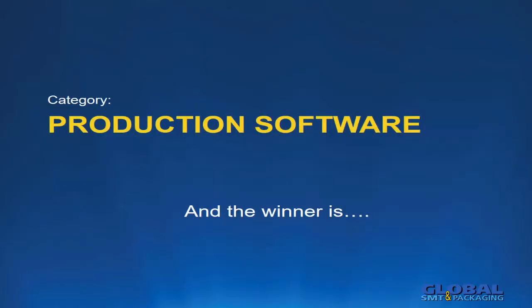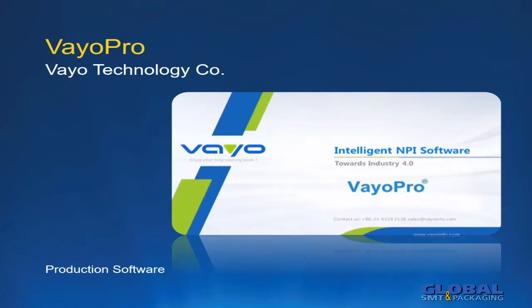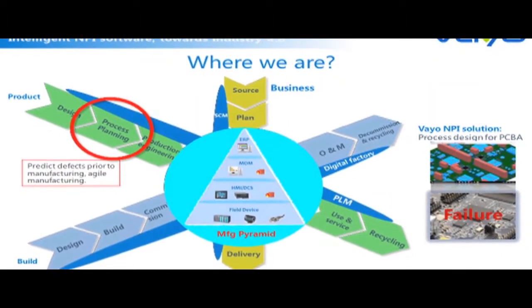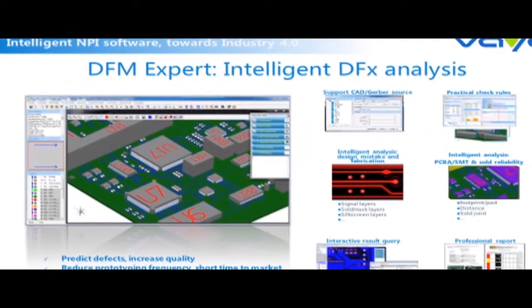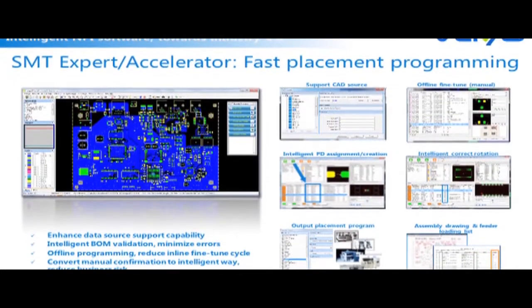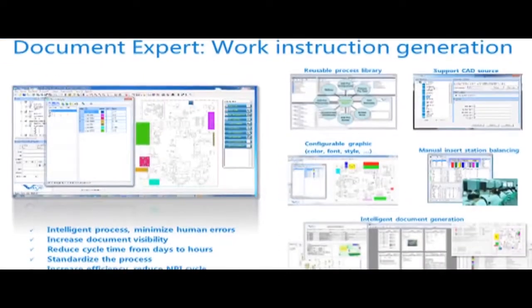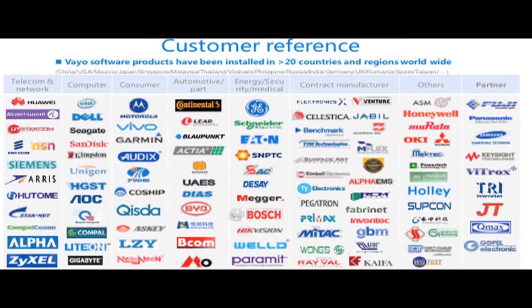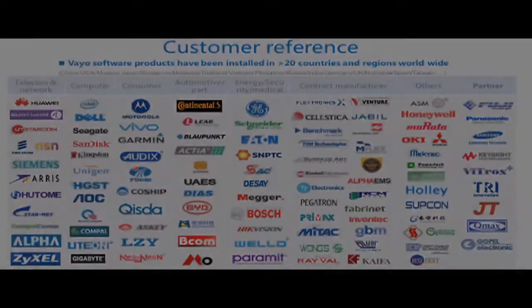Production software is the next category, and this has been won by a Chinese company called Vio Technology Company for the Vio Pro software. Vio Pro software is an intelligent MPI solution to accelerate design to manufacturing of PCBA products. It combines the solutions of design for manufacturing analysis, intelligent work instruction document generation, smart placement programming, design for testability analysis and fast programming. Currently, Vio Pro has been installed in more than 20 countries around the world.